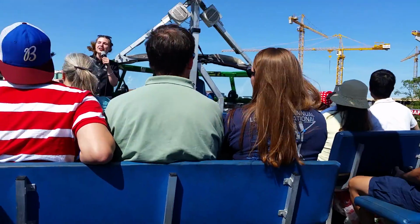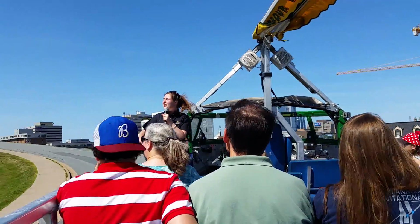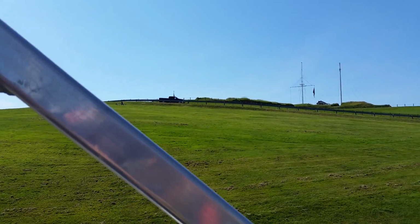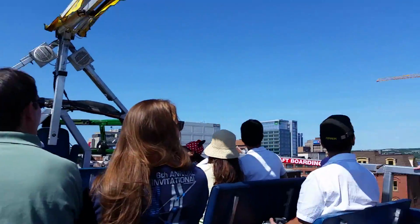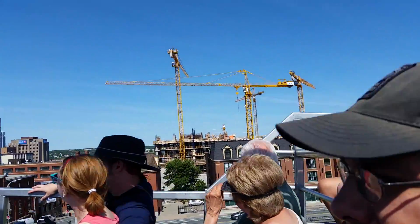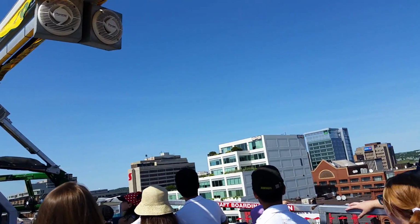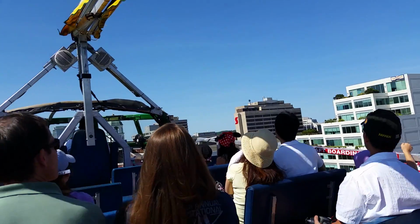50,000 visitors here every year at the Citadel. It's a great place to be. If you have a camera, now's a good time to pull it out. We're going to get some really nice views of the harbor down there. And coming up on your right, you'll see one of the most recognizable Halifax images, the Old Town Clock.